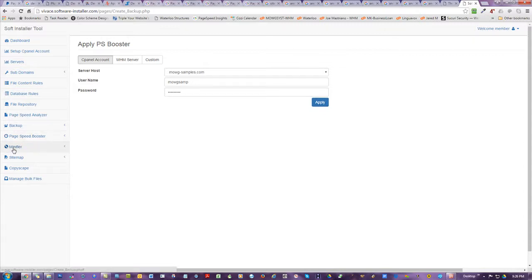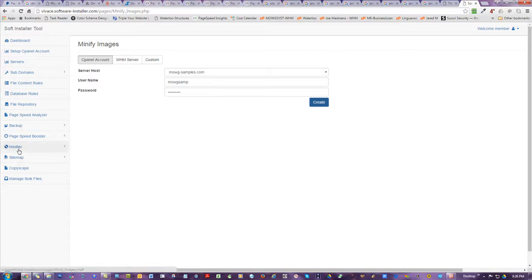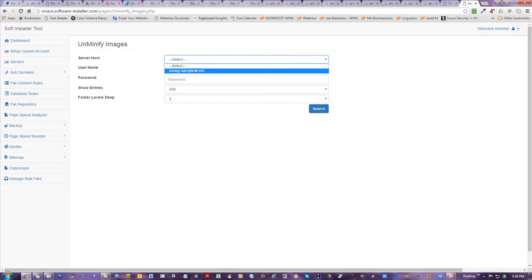And then what? Then we can minify. We can minify images or minify HTML. Notice how we can minify images or unminify images. It's the same thing. Just go here, hit create. Are you sure? Yes, minify it. Okay, it's going to minify the images according to what Google suggests. Now, if we want to unminify images, just select.